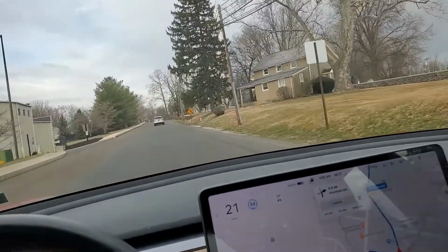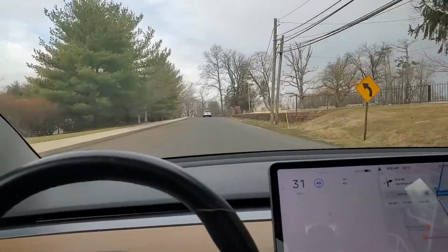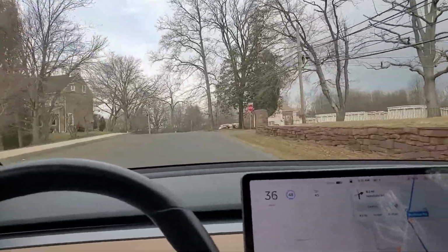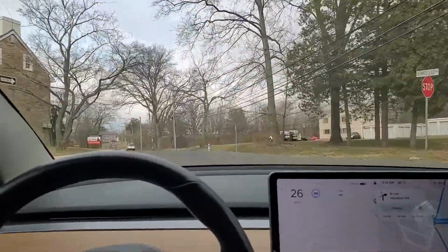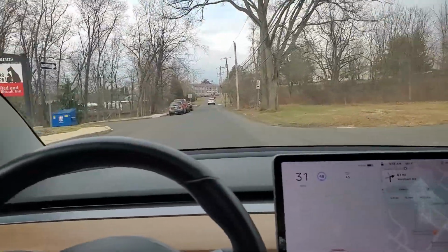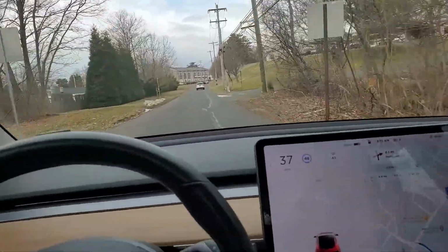So I ran some errands trying to drive very safely, mostly under full control, not autopilot. I put it on cruise from time to time. I only had one little incident where someone stopped pretty abruptly in front of me, so the warning went off. But other than that, I was being extra careful driving around the neighborhood.